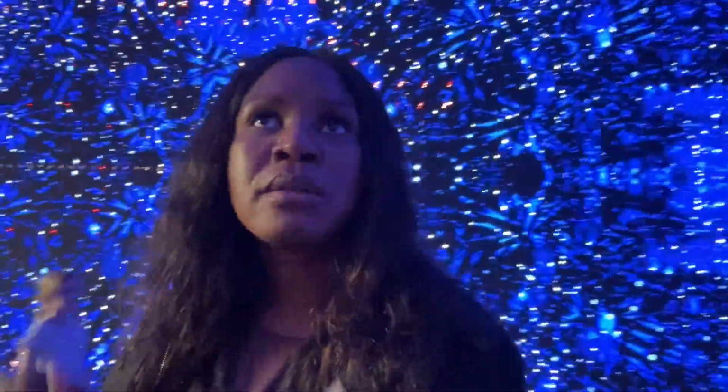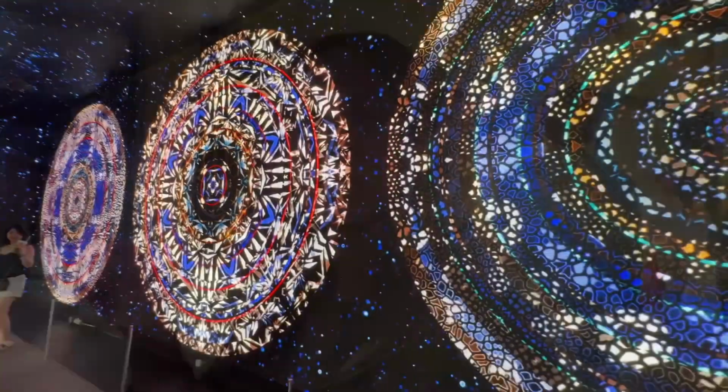This is all just open spaces, and the artwork changes about every couple of minutes or so with displays from a different artist, I suppose. But they do have a calendar. If you have a specific artist that you want to come and see, they do have specific times where you can come in to see specific artists.